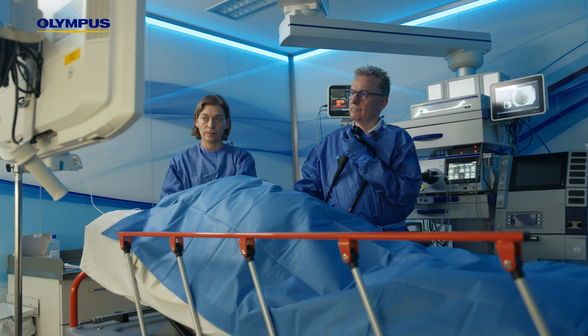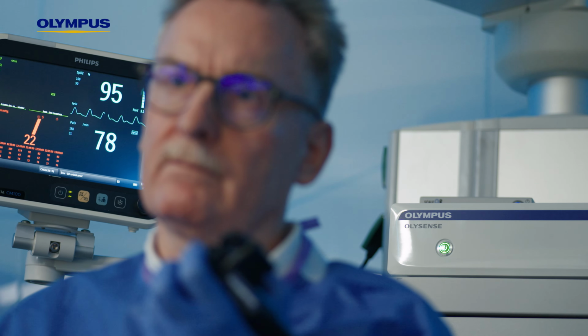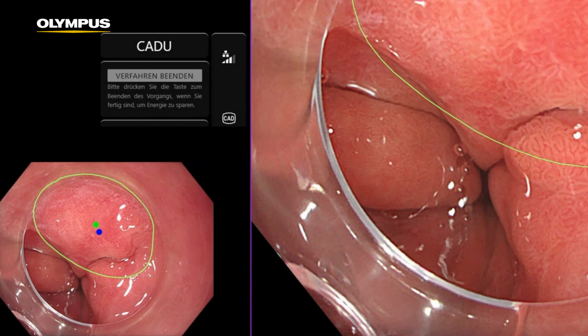Today, if I examine a patient with a Barrett's, I start conventionally with white light, with NBI. I form my own opinion about where the lesion is, is there a lesion, yes or no. And then I add CADU. And if CADU shows the same, I'm very convinced that my diagnosis is correct, and I take a special biopsy from this area with a blue dot, indicating the highest risk of neoplasia.